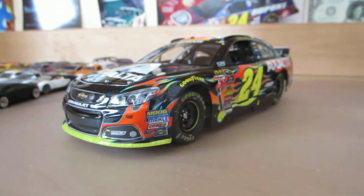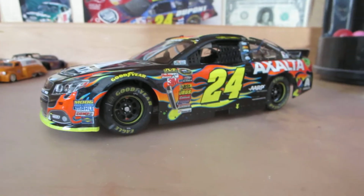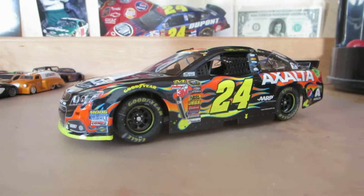If you're a Jeff Gordon fan, I would highly recommend getting it. And since it is his last full season, I would try to get as much of his diecast as you can. So that's about it, guys.